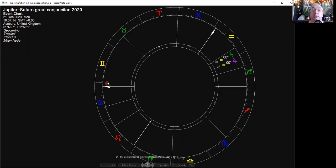And as the sun passes through the day, obviously you can see it arc through the sky. And all of the planets do the same, though of course in daylight we can't see them. And that's kind of the point of doing this for you. But first to the conjunction itself.